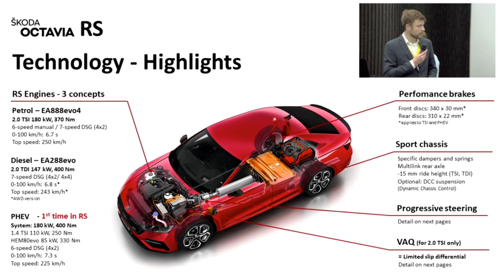Every RS also gets the progressive steering and the limited slip differential, which is offered. It's not for every RS, it's for the 2-liter TSI with the front-wheel drive. So about these 2 features, I would like to talk a little bit more in detail. If we start with the limited slip differential, internally we call it VAQ. It's Vorderachsquersperre, probably doesn't need any translation for you.